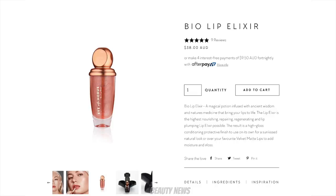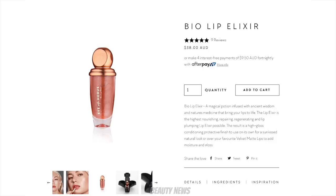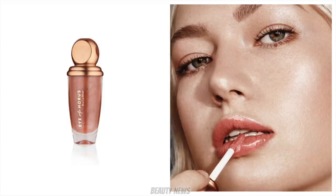From Eye of Horus, we have the Bio Lip Elixir. They're calling it a magical potion infused with ancient... I thought you'd like this one, Hayley. It's infused with ancient bullshit. Ancient wisdom and nature's medicine that brings your lips to life. So it's a high gloss conditioning protective product. It's retailing for $38 Australian.